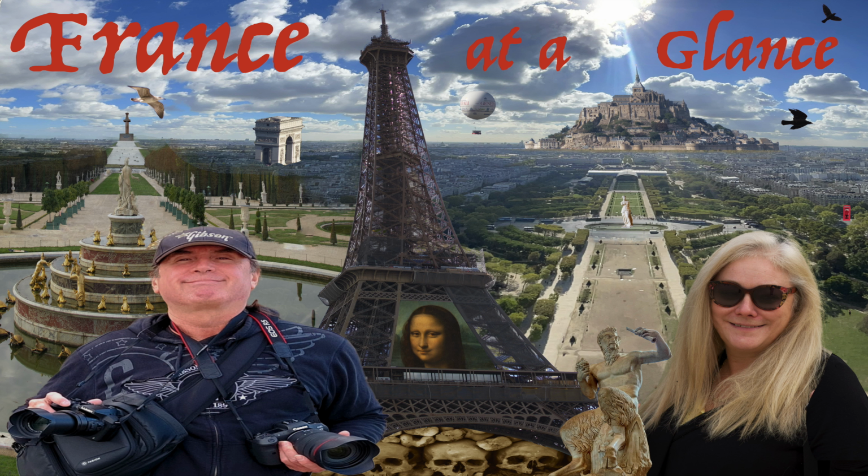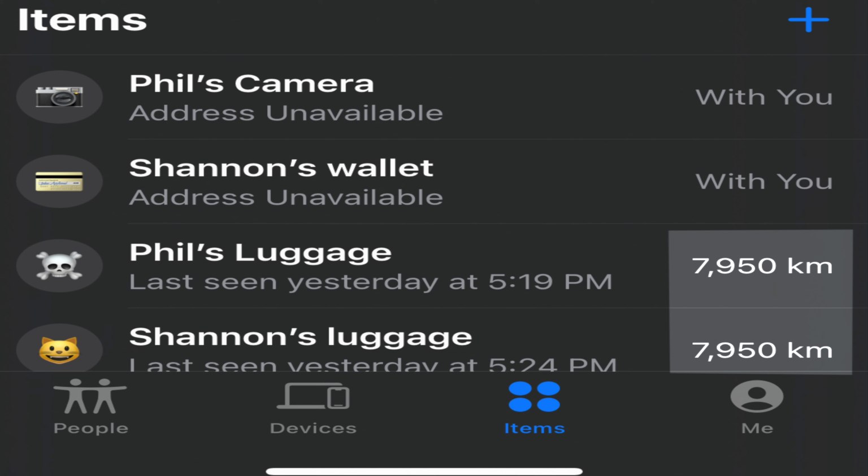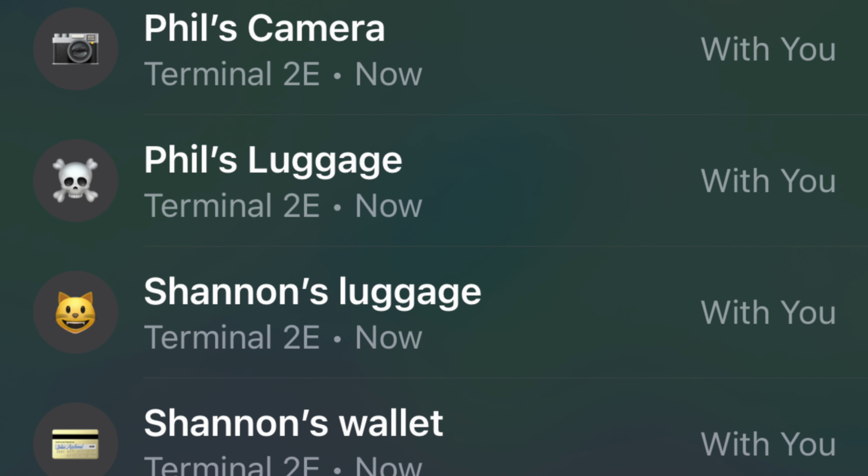So this was our first time using the Apple AirTags, and we had them in the luggage. And when we got to Paris, this is what they said. We were about 8,000 kilometers away from our luggage. But when they came down the carousel and hooked up with the phone again, bang, with you. Kind of cool.